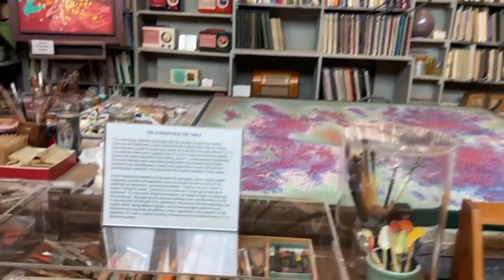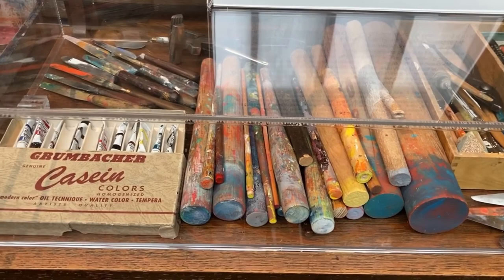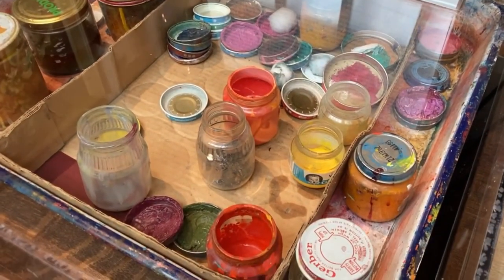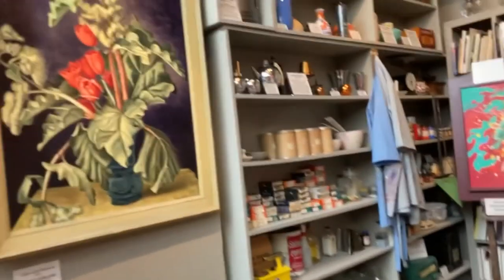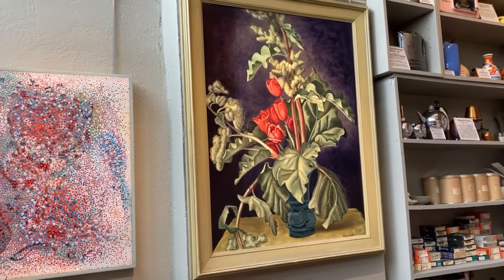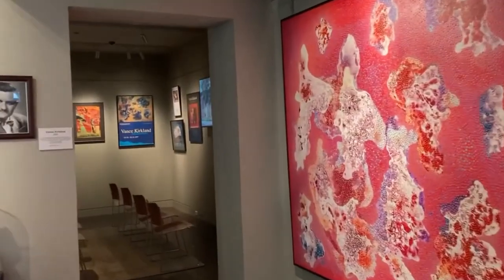And we do show quite a few of his tools here, the dowels that he used to very meticulously place dots on his paintings, some of his paints. Baby food jars were his favorite medium for mixing, and some of his other tools. Behind me, we do have a video room where we allow visitors to watch educational videos, primarily of the studio move.